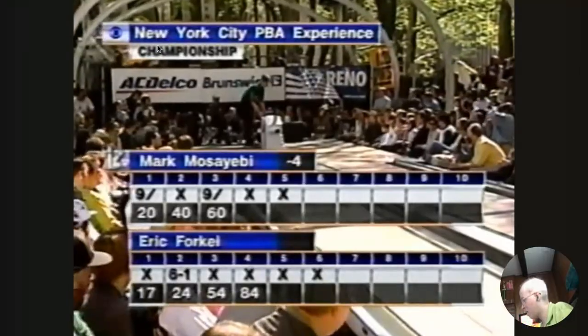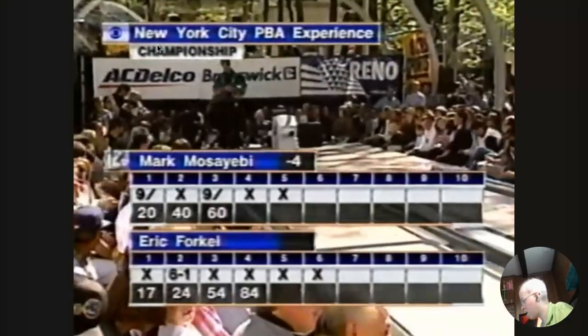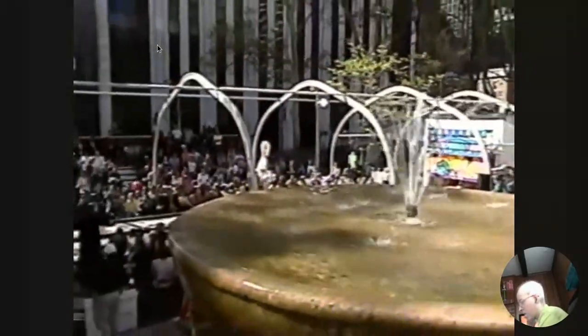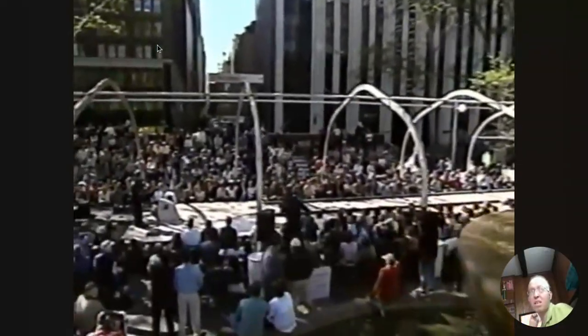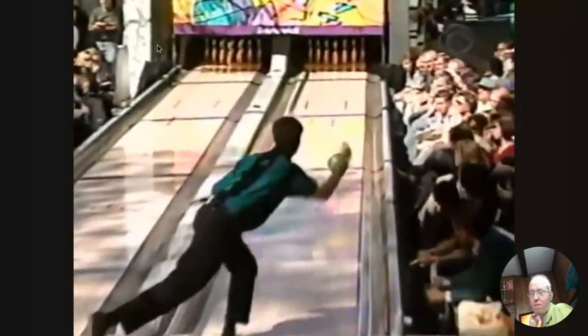Welcome back to the first ever outdoor PBA event championship match. Eric Forkel, 4-pin lead over the top seed Mark Mosayebi. Mosayebi with the opportunity to recapture that lead with a strike here in the 6th frame. Hasn't missed on this lane. And he still hasn't, and he's taking advantage of the power stroke that he has.